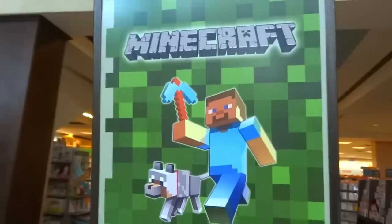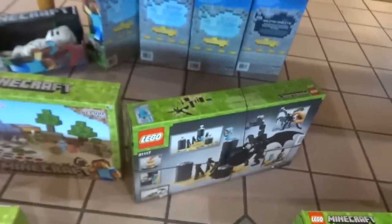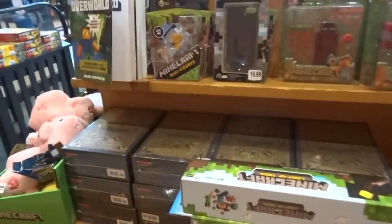So then I went to, this is a Barnes & Noble. They have a really good toy section. Okay, this is all Minecraft stuff. I've never seen that red set right there. And they had some other stuff I've never seen, and they just had a little bit of everything. If you are a Minecraft fan, you should try to check out a Barnes & Noble, because they have a lot. And this is just one section of the toys. They have lots more toys. I'll just show you them in a second. But that's a lot of Minecraft.